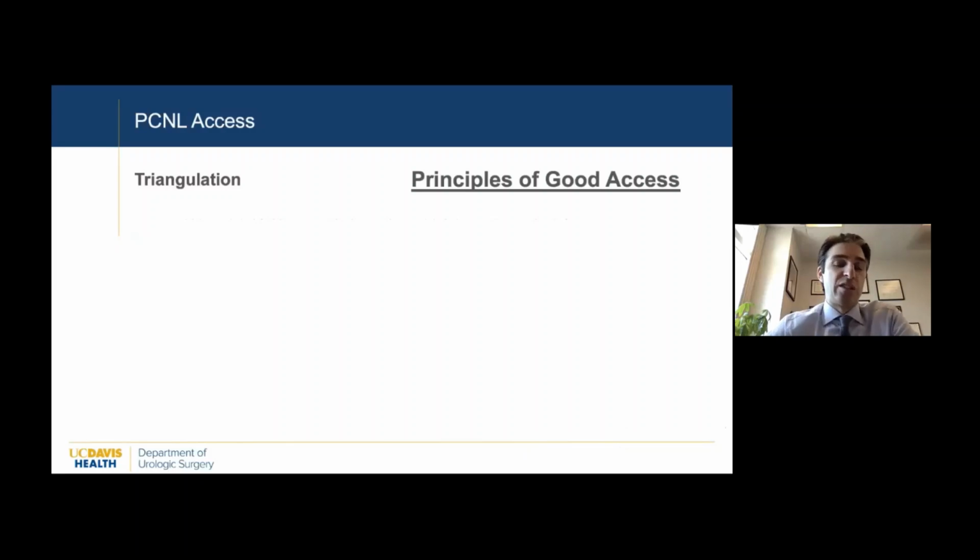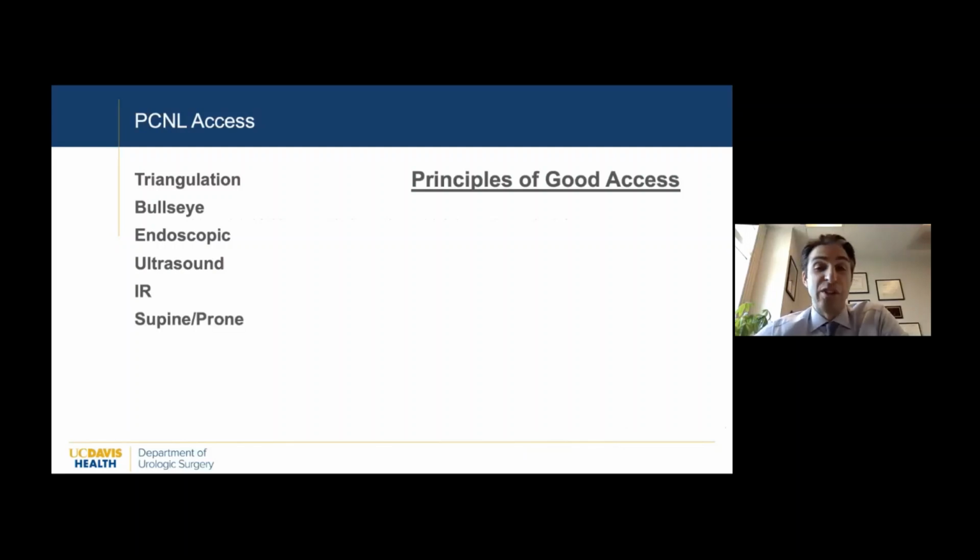So let's talk about access. There are so many different ways to get access into the kidney. You can use a triangulation method, a bullseye method, endoscopic, ultrasound. You can have IR do it, obviously. You can do it in the supine position, in the prone position. You can do it left-handed. You can do it right-handed. It really doesn't matter. Whatever technique you can use to get the needle in the right spot is going to be the best for you.